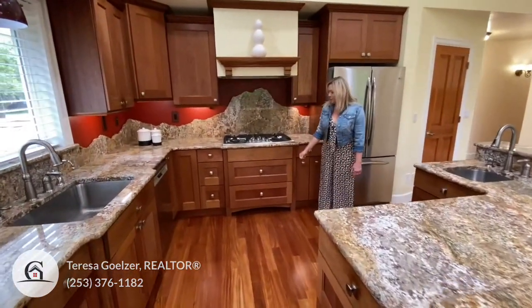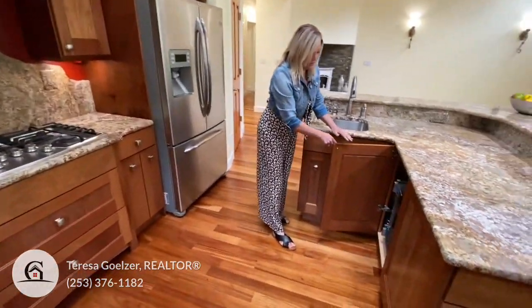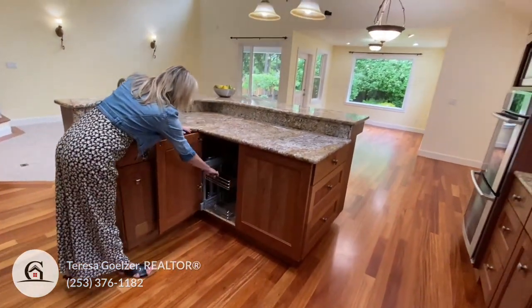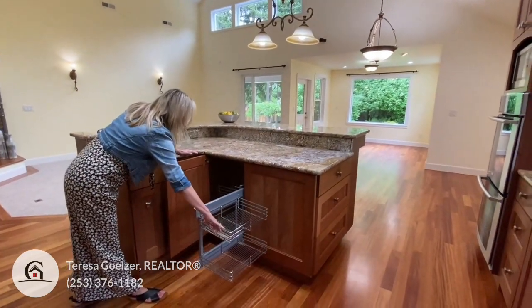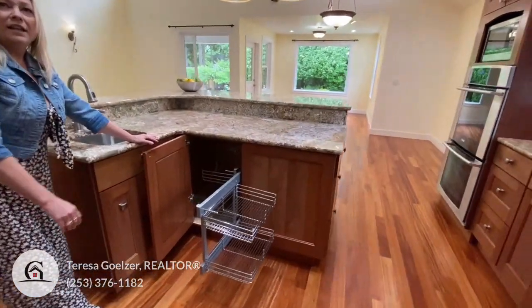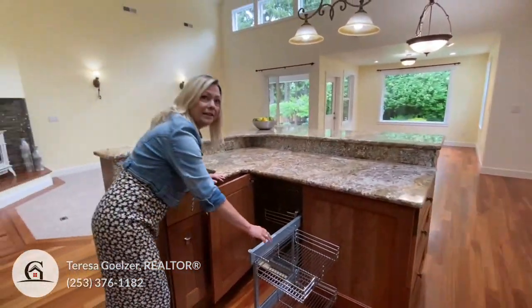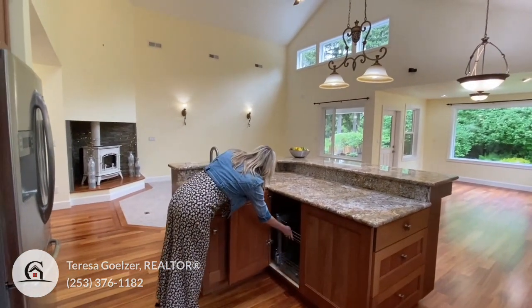There's just storage everywhere. Over here, this is a really cool feature. Check this out. She thought of everything. This comes out this way. And look at that. No more getting on your hands and knees and trying to find those lost pans. Pretty cool.